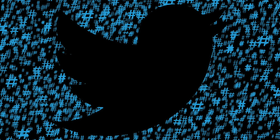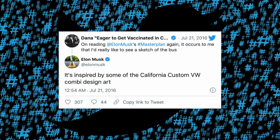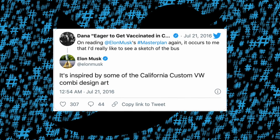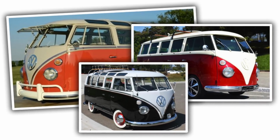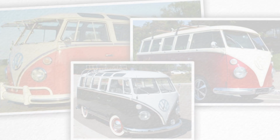as well. That summer, fellow viewer and Tesla tech journalist Dana Hull asked Elon if any sketches for such a van were even available, and Elon responded by saying this: "It's inspired by some of California custom VW combi design art." And if you're not familiar with that particular vehicle, here's what Elon was hinting at as an inspiration for his microbus. You'll notice that these are all Volkswagen Type 2 microbuses.